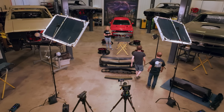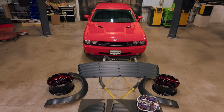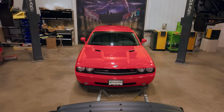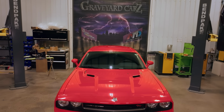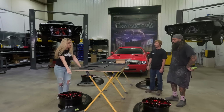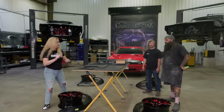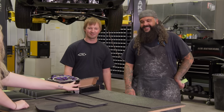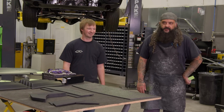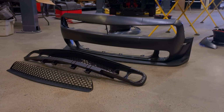So now that all my parts have showed up for my Challenger, I am so excited to grab Josh and Will so that we can go around the car, make sure everything showed up correctly, and then also get their feedback on what they think I should paint the parts. So just to recap, we got rear window louvers. Yep. Quarter window louvers. Yep. We got the flares and the rims. Yes. And then we got the rear diffusers, halo lights, side markers, rear bumper lights. Okay. You didn't have to do that. Okay. And then we got the front bumper with the inserts.